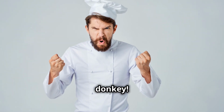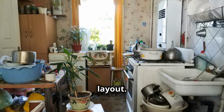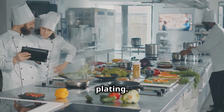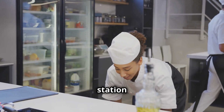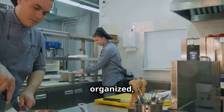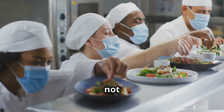Listen up, you donkey. A disorganized kitchen is a recipe for disaster. First things first, layout. You need a clear and logical flow from prep to cooking to plating. No crisscrossing, no bumping into each other, no excuses. Designated areas are key. Prep station should be stocked and ready to go. Cooking area, spotless and organized with all your tools within reach. Plating should be a symphony of efficiency, not a bloody circus.